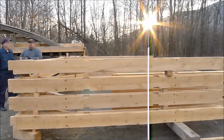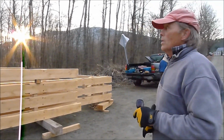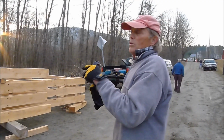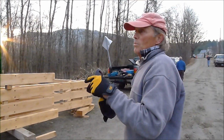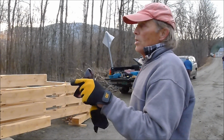There was a lot of preparation to get the deck to this point. The deck survived a great journey, an incredible journey. It kept its shape, its form. It's not out of square. It isn't racked. There's nothing broken on it.